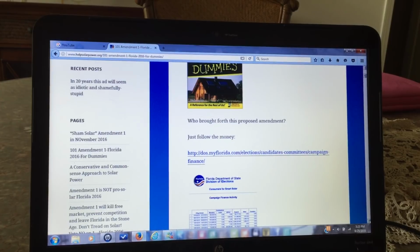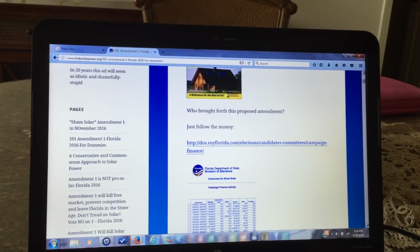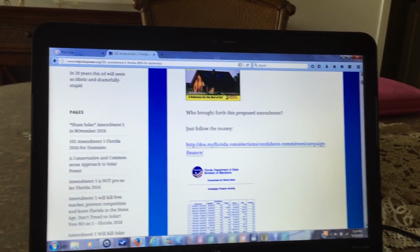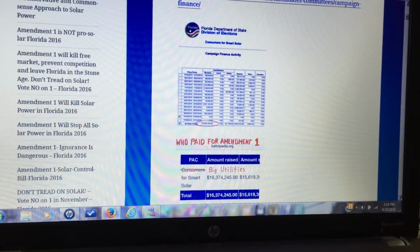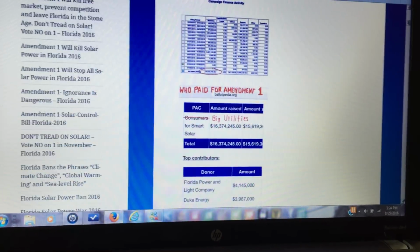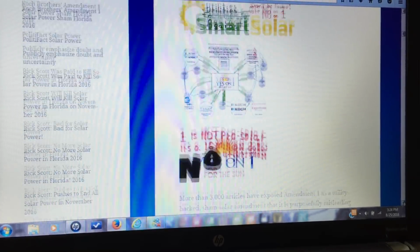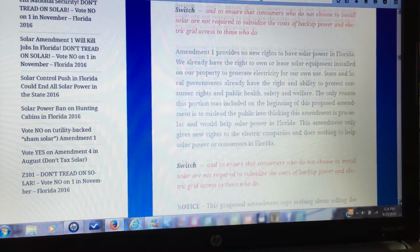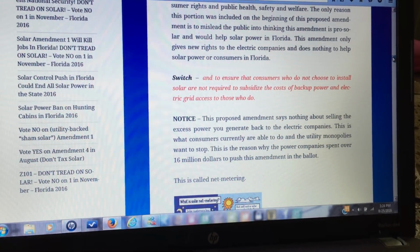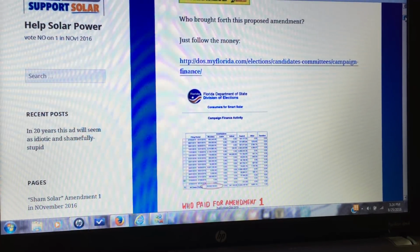This amendment sounds pro-solar, but let me assure you that it is not. It is pro-utilities and against solar. If you look through here, it'll give you an idea of who actually paid for Amendment 1 to be on the ballot. This is all available to you. You can get it on Ballotpedia, or you can go to the government site, Florida Department of State, Division of Elections, which has a listing of all the funding and where it came from.